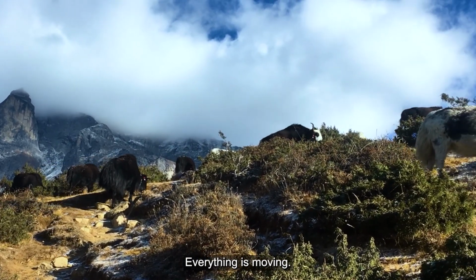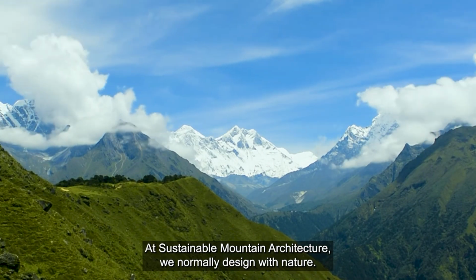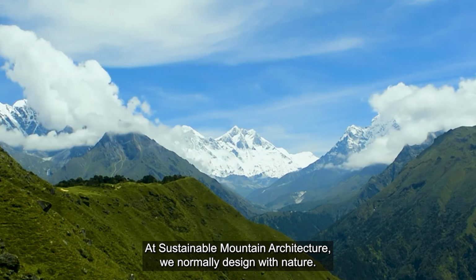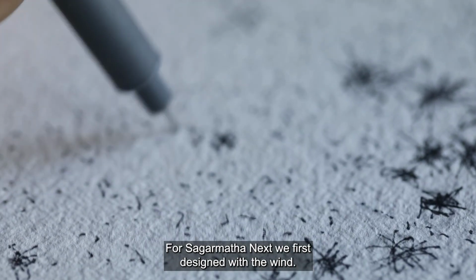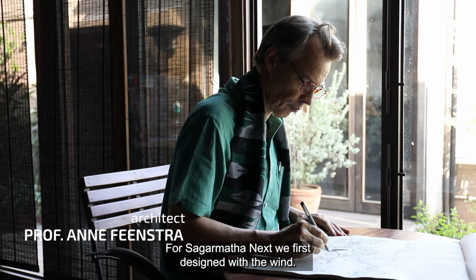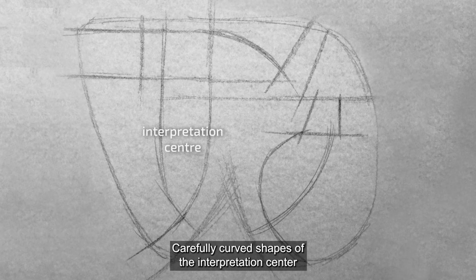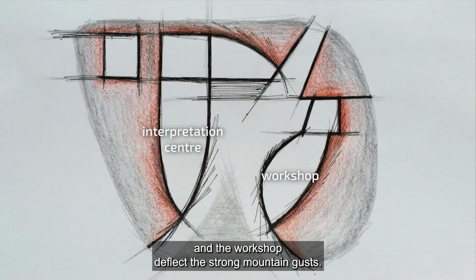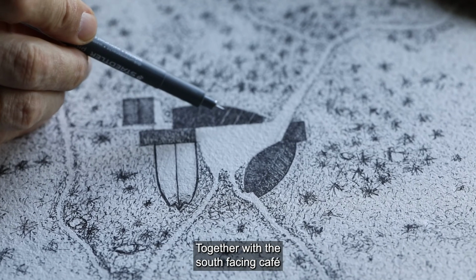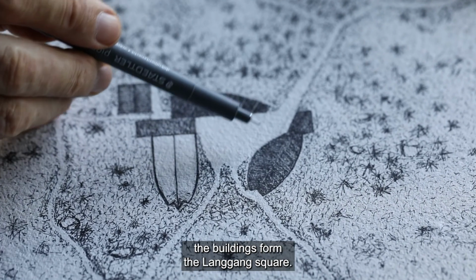Everything is moving. At Sustainable Mountain Architecture, we normally design with nature. For Sagarmatha Next, we first designed with the wind. Carefully curved shapes of the interpretation center and the workshop deflect the strong mountain gusts. Together with the south-facing cafe, the buildings form the Langang Square.